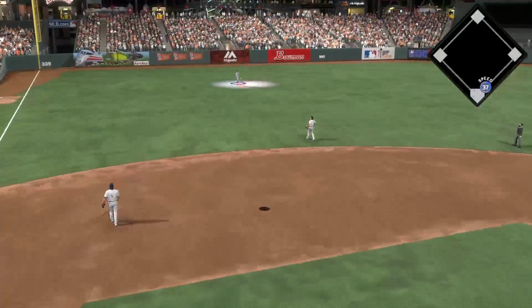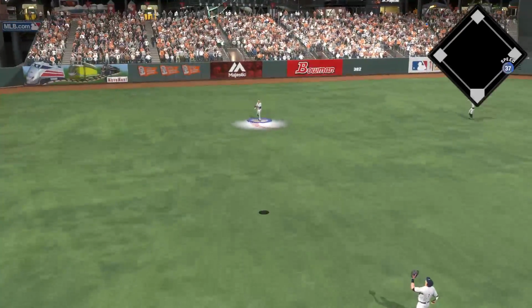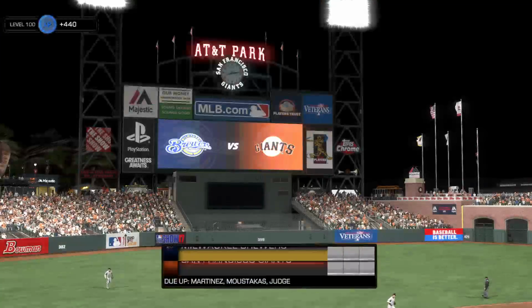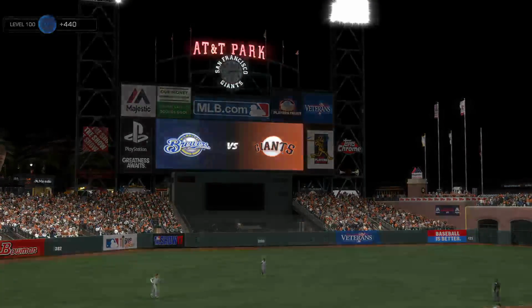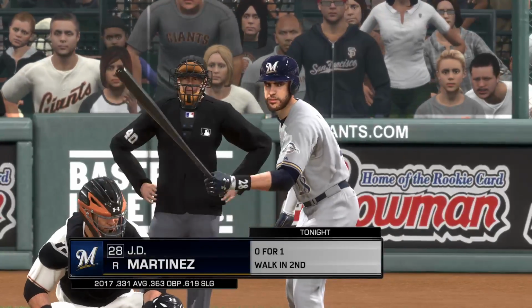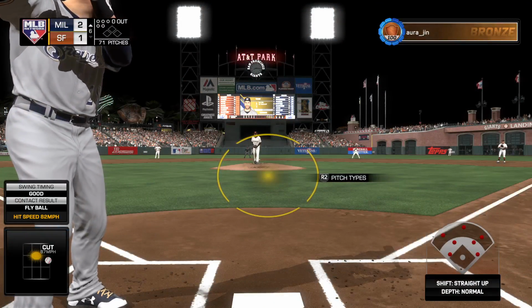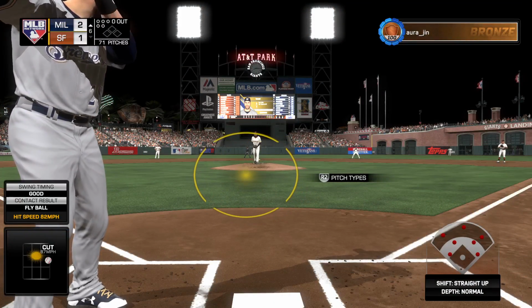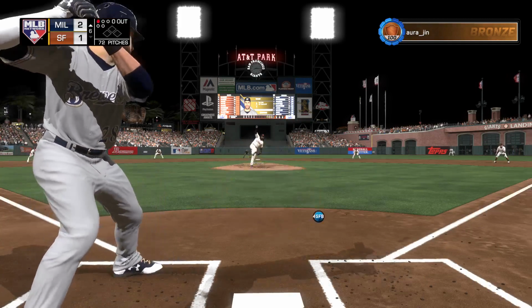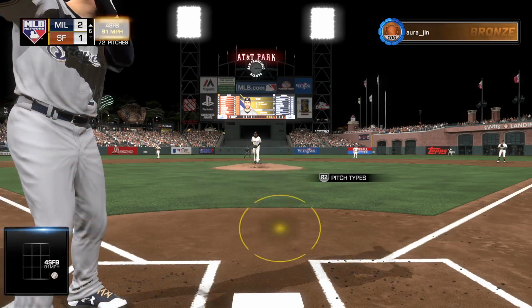In the air out to left. Martinez has a read on it. And that's the third out. Here's J.D. Martinez. He's 0 for 1 thus far. Left fielder, J.D. Martinez. First pitch of the inning is taken low and away for a ball.